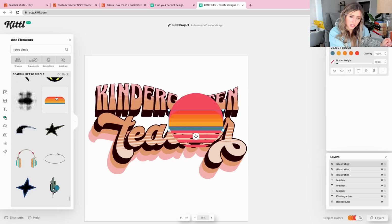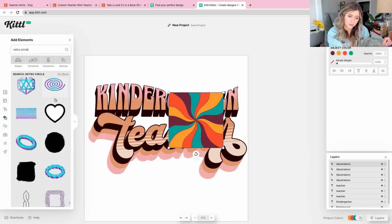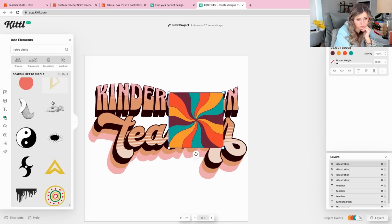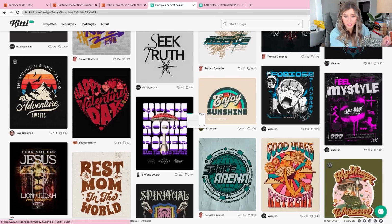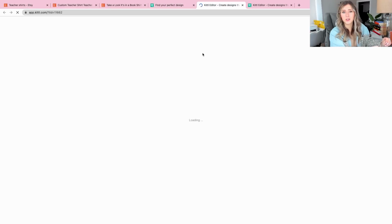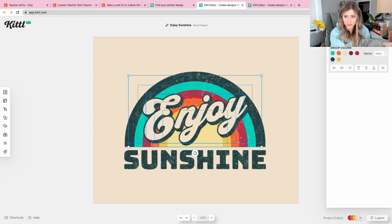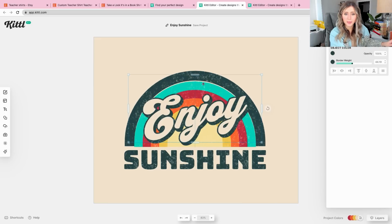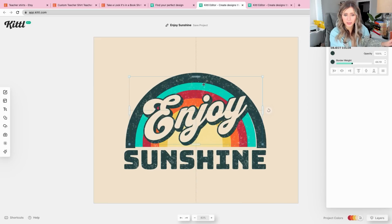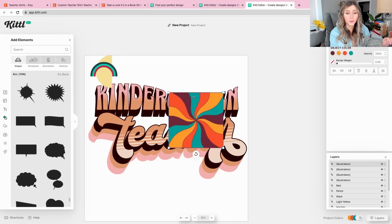See, I'm looking for this shape just in circle form. I'm going back to that one that I saw. So this Enjoy Sun. We're going to look into this one because I just want to see what type of circle they used. It's a really nice circle. Oh, they're all by themselves circles. Okay, that is cool. That is really cool. So I'm going to try this. I'm going to copy, then I'm going to paste. Ooh, that is so cool.